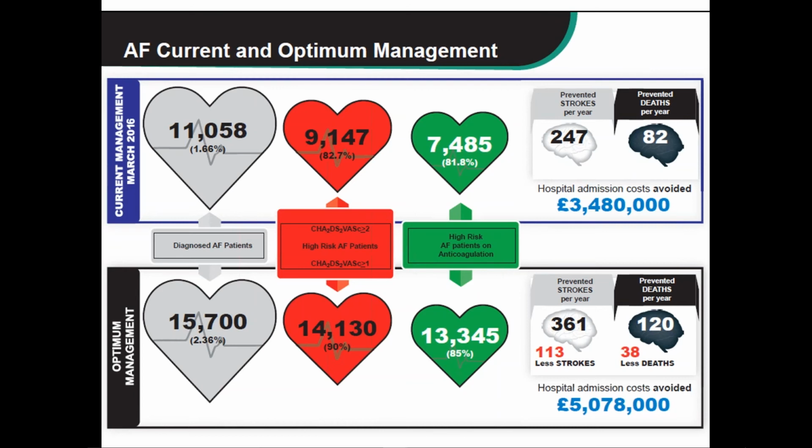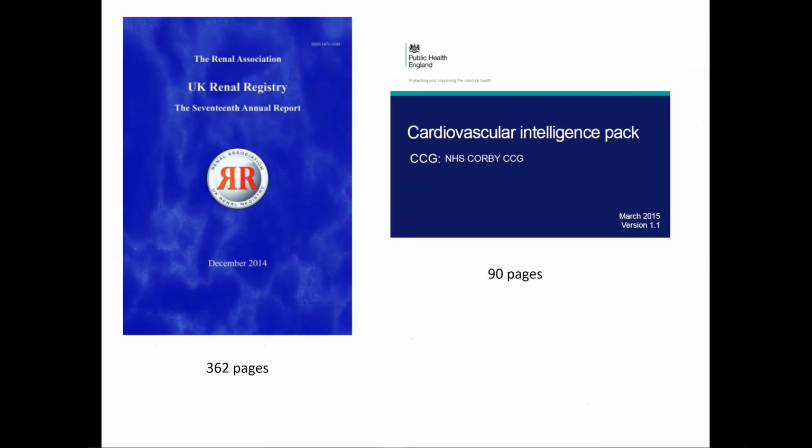And again, this is another version of the current and optimum management slide that we previously did four years ago. As you can see, the gaps between current management and optimum management for preventing strokes have started to reduce. It isn't as significant in terms of proportions because of the work that CCGs have done previously, but it still identifies that there's a lot more to be done. So next slide.